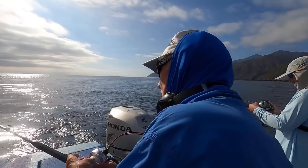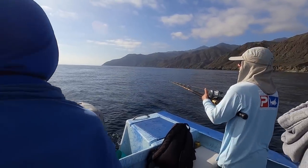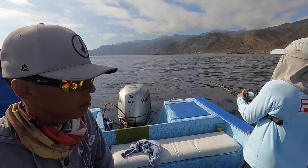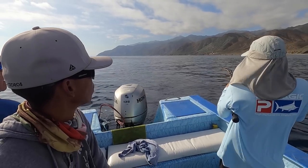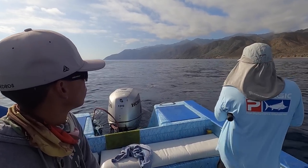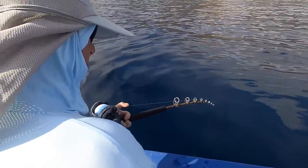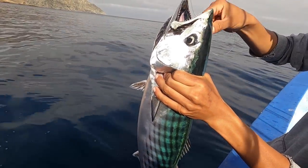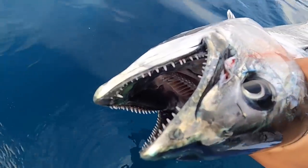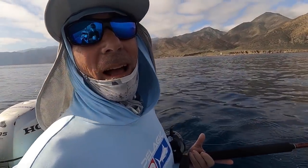Woo-wee. Fish. Where's my knot? Oh, I feel it. Not bad. Are you on? He's on. Where are you going? Big. Holy cow. That's why it was this kind of a bite. Yeah, it was tripping. All right, got your attention. We got something going on there.